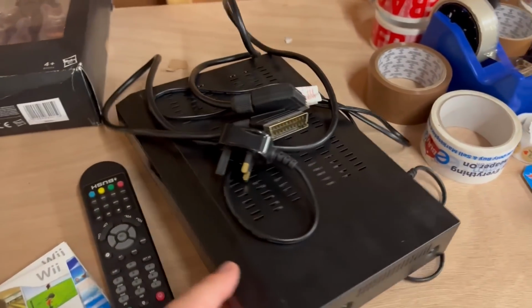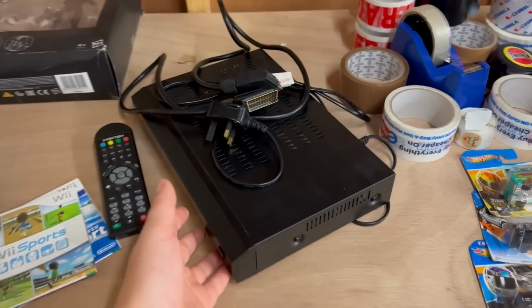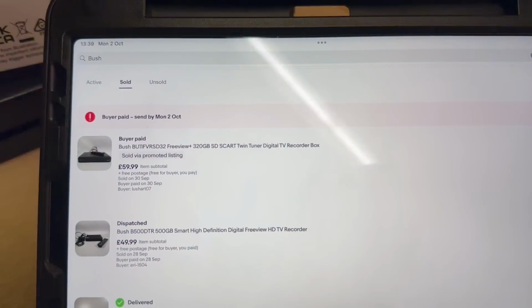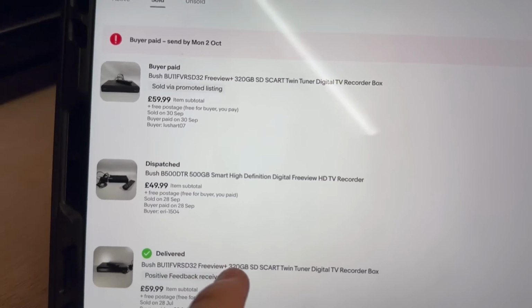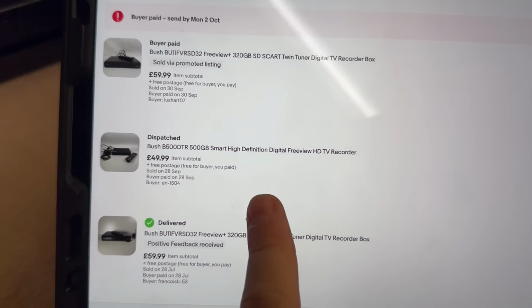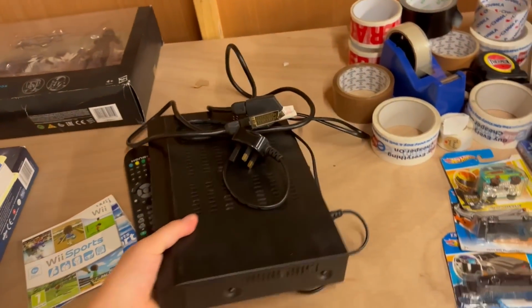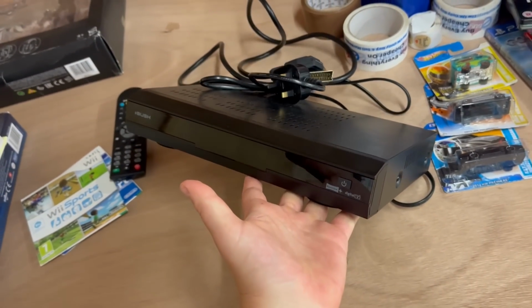So I sold another one of these Bush Freeview boxes. I think it's got 500 gig on it or 320 gig on it. I always pick these up for like a fiver in the car boots and stuff. As you can see there, sold for $59.99. That one sold the other day, $49.99. And then this one here, $59.99. The same one, I think. Yeah. So literally, it's not even got an HDMI port. It's an old school SCART one. And they still sell for real good money.